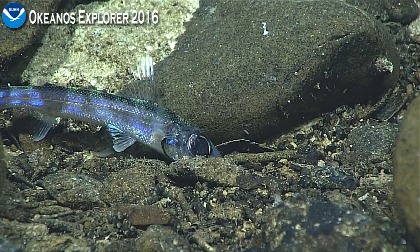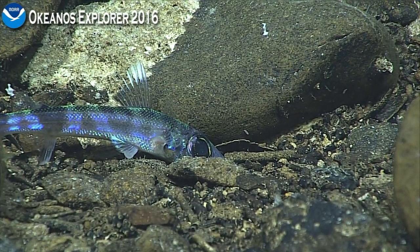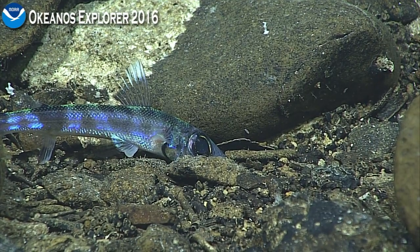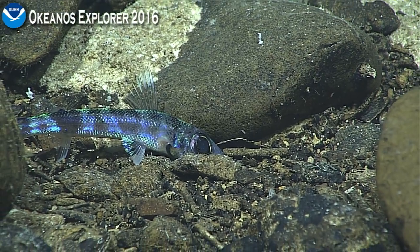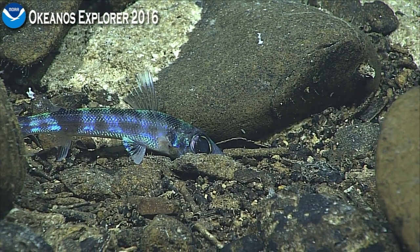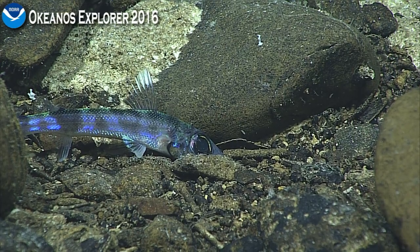They might be trying to hide from the lights. You think? Well, this is Bruce again. With those big eyes, they could be going for small crustaceans that are down under the rocks and among the rocks and the sediments. They're predators. All the fish down here are carnivores because there are no plants. So they could be feeding on a very small crustacean.